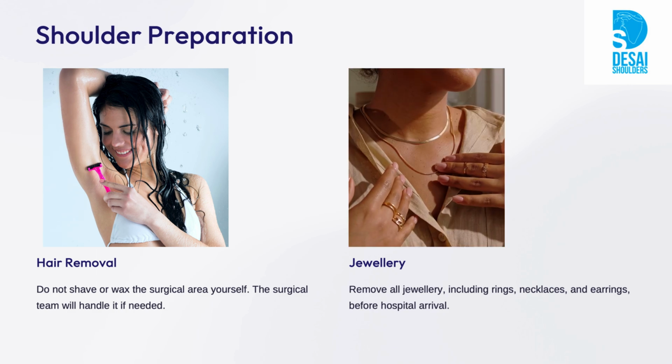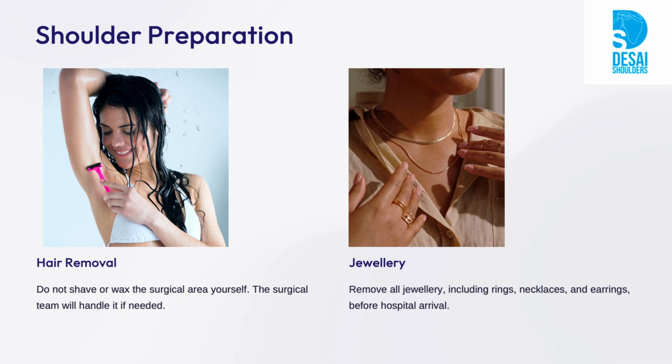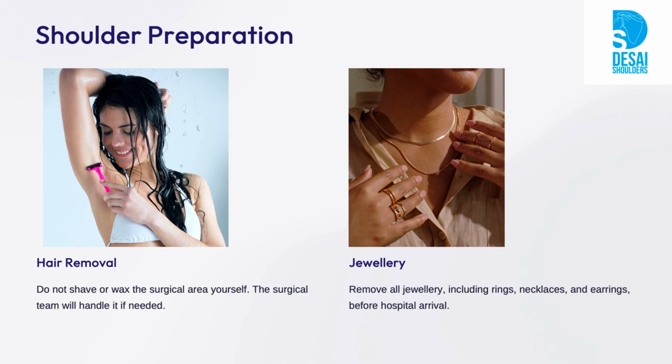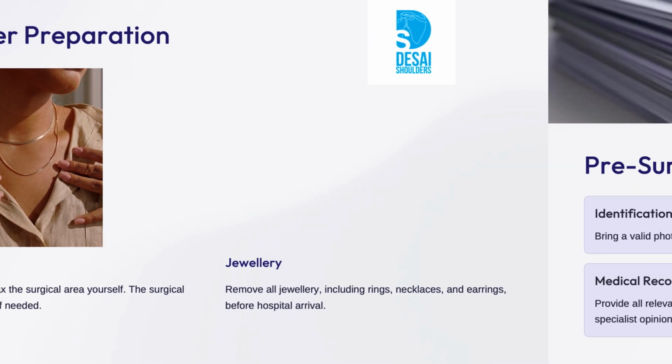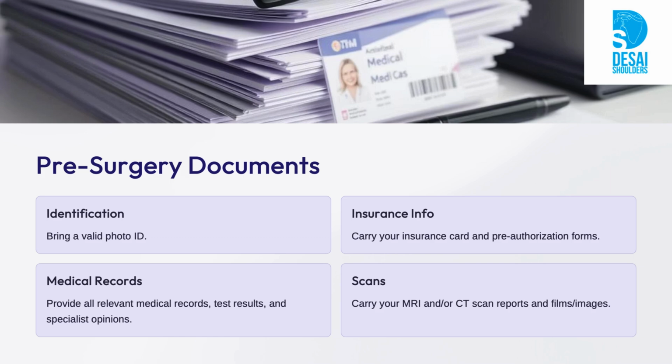And jewelry. All off. Rings, necklaces, earrings, piercings. Leave it all at home or give it to family before you go in. Don't wear any to the hospital. Right, simplifies things on the day. So we've covered prepping your body. What about the practical stuff? Documents and what to actually bring.